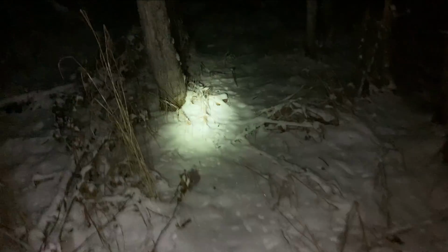So the coyotes are coming through here, rummaging through stuff, digging it all up. So I got a snare over here, this way, and then 2 other ones further back. So let's just walk the loop.